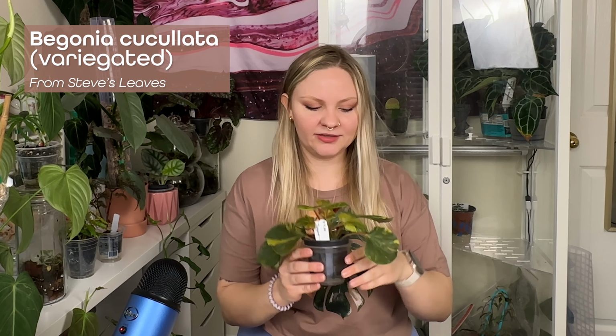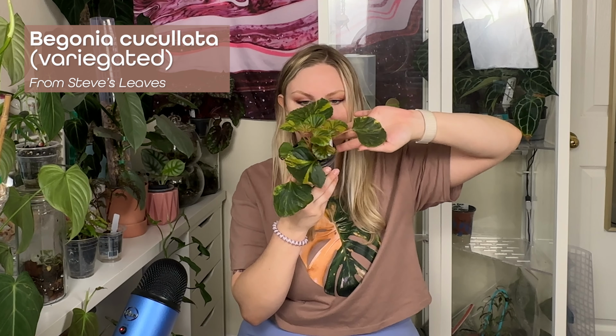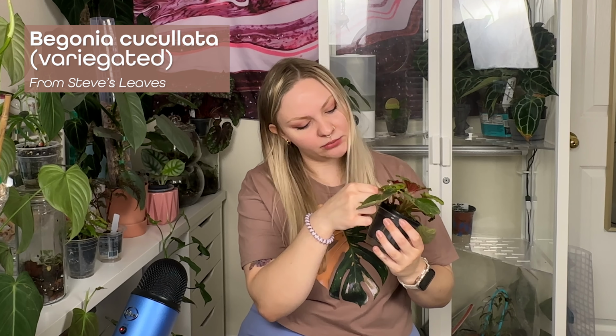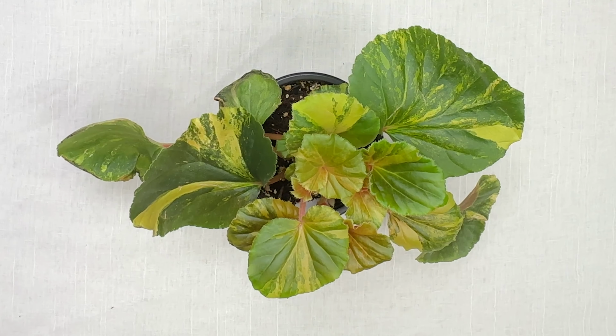Okay, so I only have 2 more begonias to show you guys, and I am so excited about both of these. These are definitely ones that I came into the show crossing my fingers hoping they would have, and I did not know that I would get so lucky. So yes, here's the first pretty baby. Look at those leaves. Oh, she's a stunner, for real. So this is a Begonia cuculata. Maybe I was close, we'll see. But it is a variegated version.